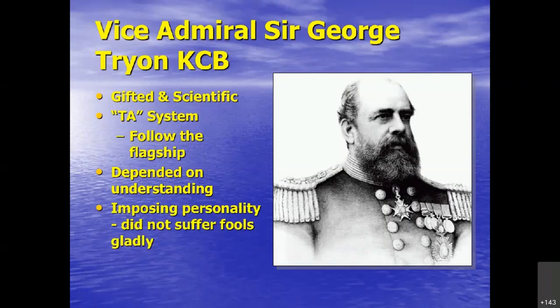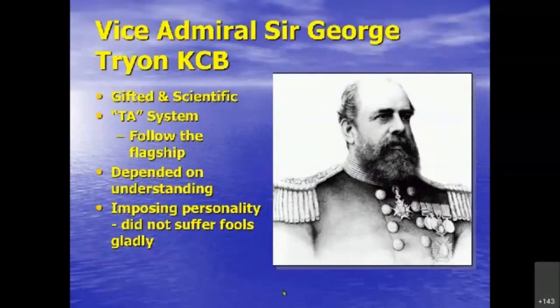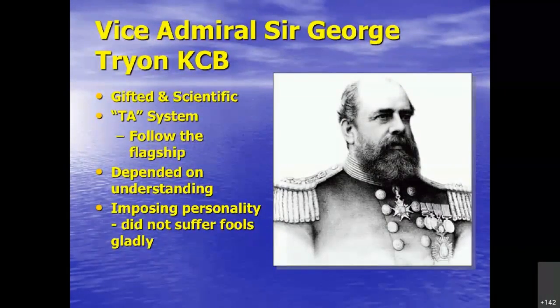Unfortunately, as you can see from that photo, I think he's a very imposing personality. It would seem that he was taciturn, very erudite, but even to the point of being rude, and not so much he didn't suffer fools gladly, he just didn't suffer them at all, and pretty much considered everybody but himself a fool. So consequently, following their initiative wasn't popular amongst his senior officers.